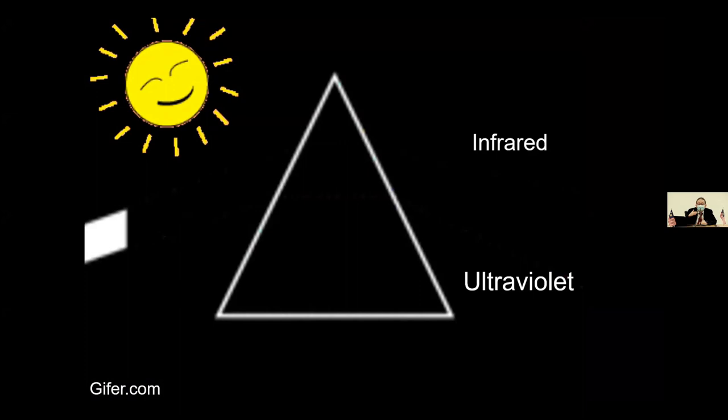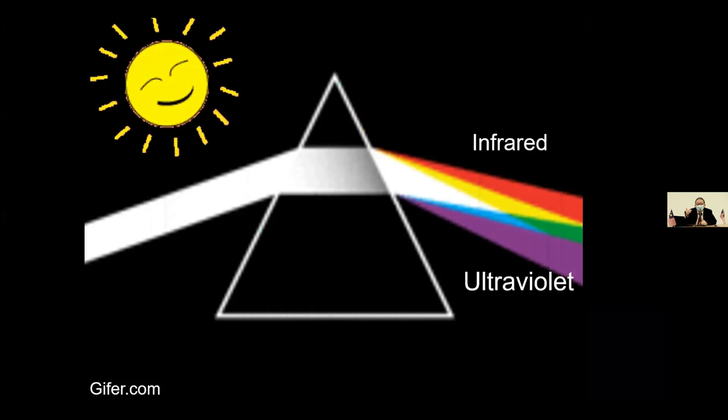Beyond the red, you have infrared, where you feel the heat. And then beyond the violet, you have the ultraviolet. These two are invisible to our human eyes, but we can detect and measure them. And remember, the ultraviolet is invisible to our human eyes.